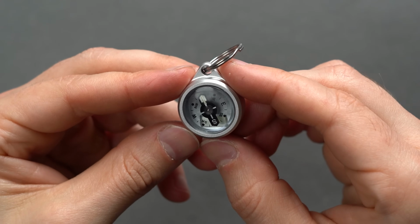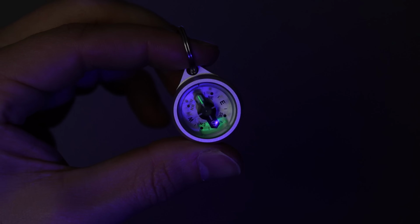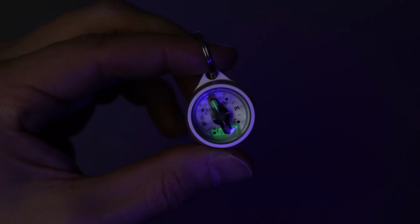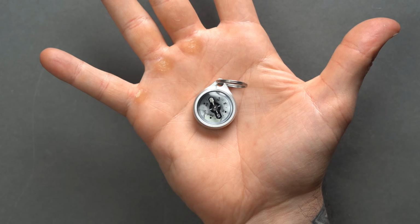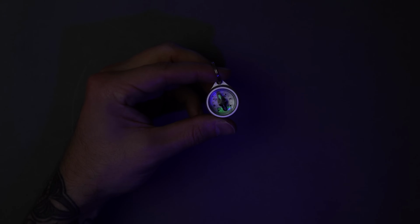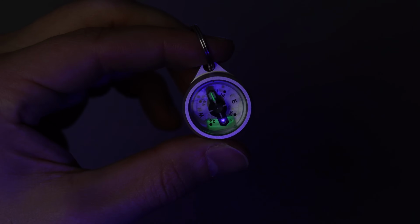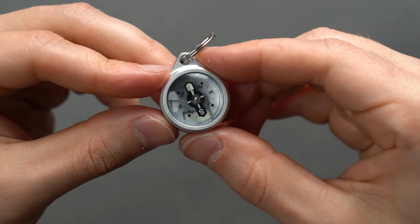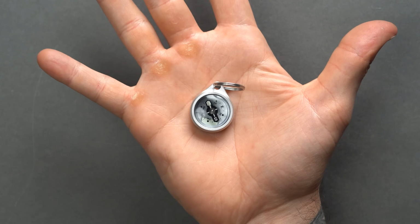The key feature of the Rhino Waypoint Compass Keychain is its integrated tritium glow marker, which provides a constant self-illuminating light source. Unlike traditional glow-in-the-dark materials that need to be charged by sunlight or flashlight, the tritium marker glows continuously for between 10 and 20 years, ensuring you can locate the keychain and its attached item, even in complete darkness. This makes it ideal for nighttime navigation, camping, or emergency situations.